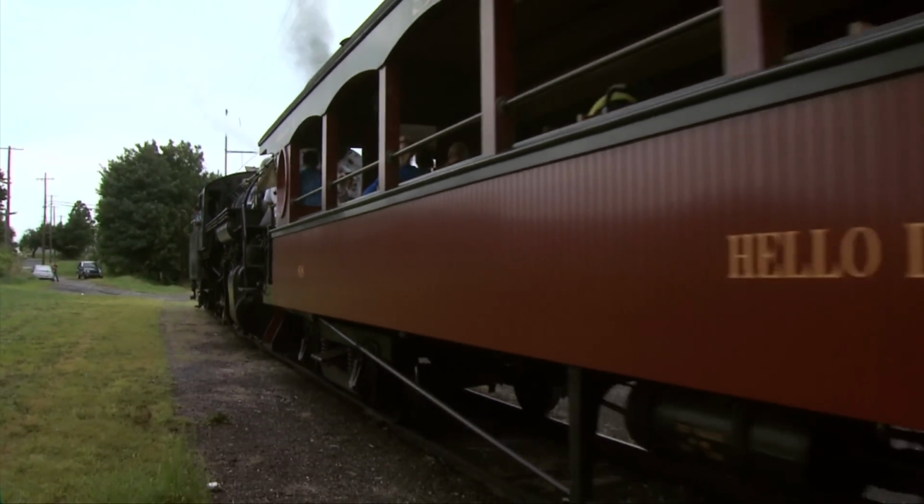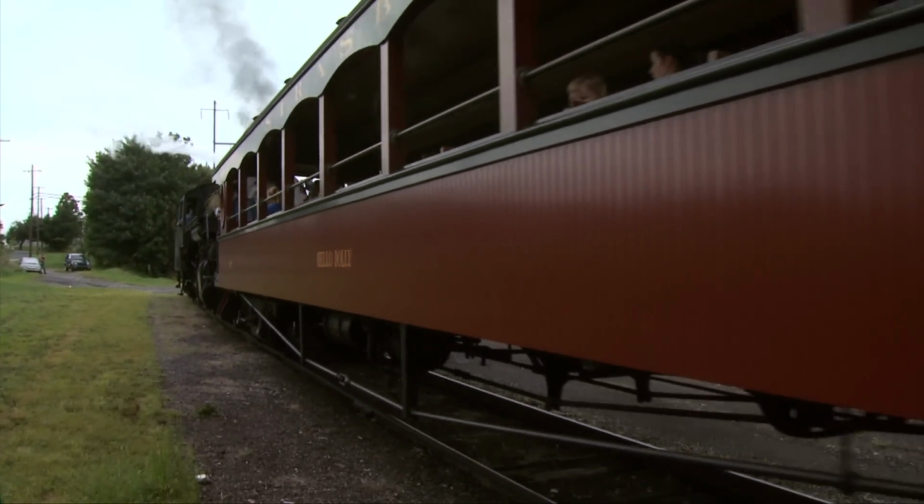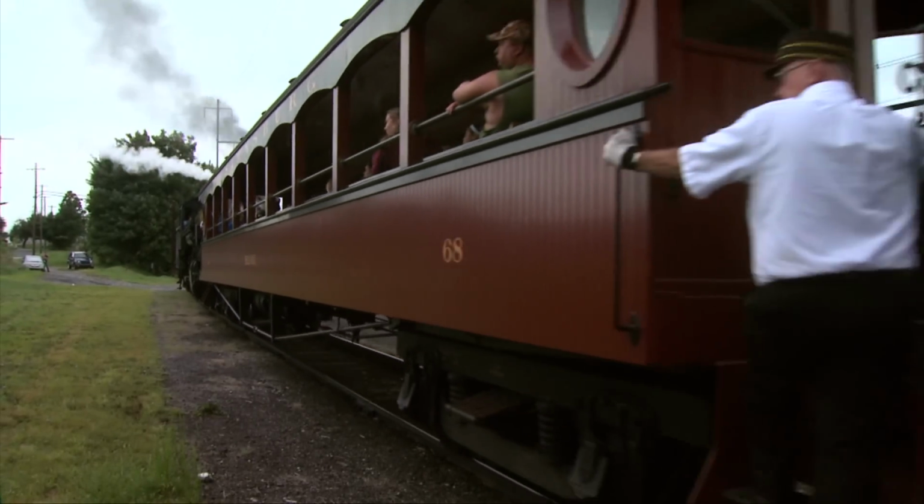Clean out that boiler for a little bit, and they're going to hook it up. We'll do a brake test, and we'll be back. We do have a train photographer.